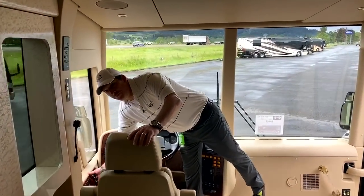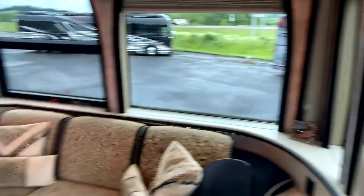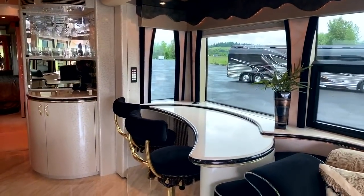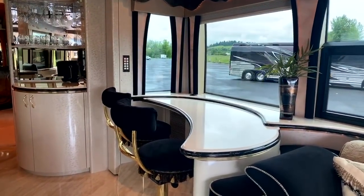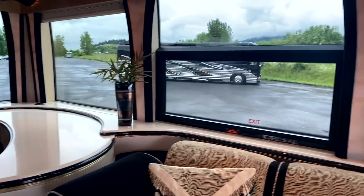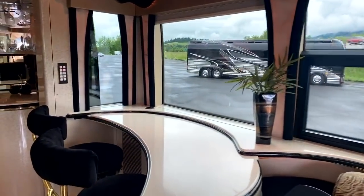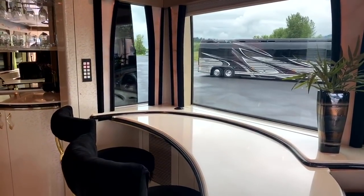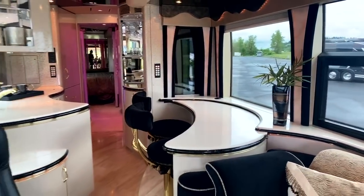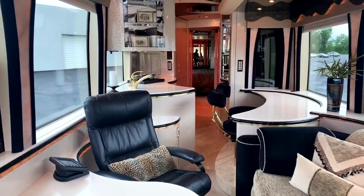On the front slide, it's just a really nice floor plan. It's got that subtle S-curve to the floor plan, that unique bar-style dinette on the driver's side, the very, very large occasional table with the two recliners. Those recliners, they look like the rest of the coach, extremely well maintained.